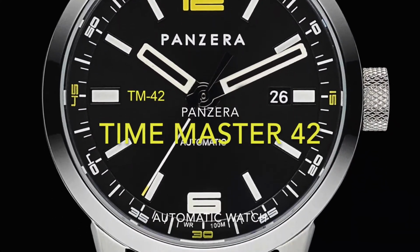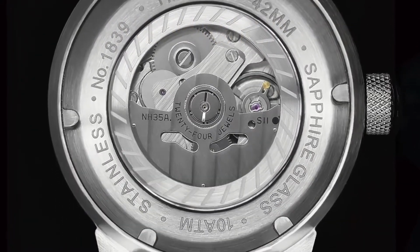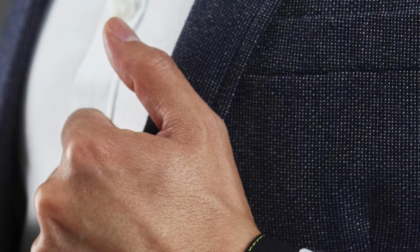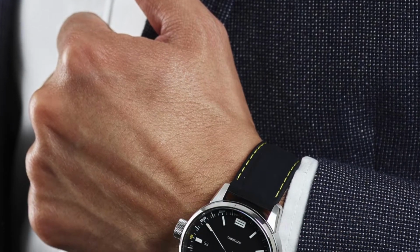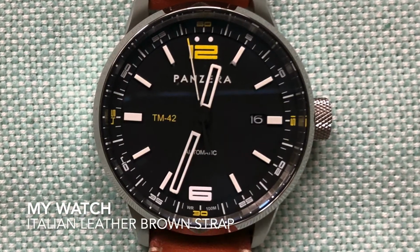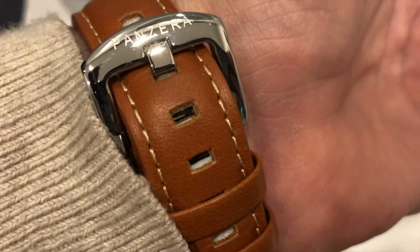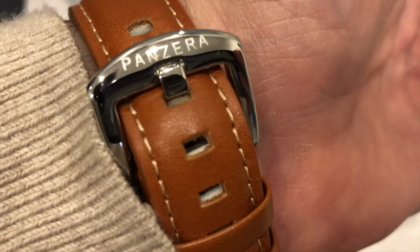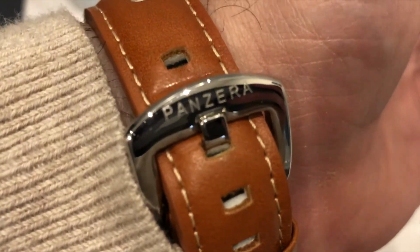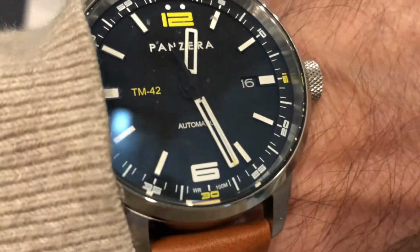This is another watch from Panzera. This is the Time Master 42, the racing watch. As you can see, beautiful watch, fantastic watch, really nice, very sporty, very casual. It is an homage to motorsports racing, as you can see also from the strap.